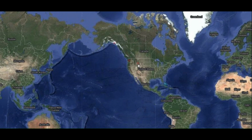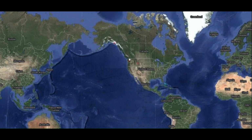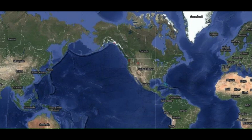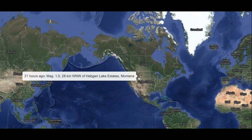Now let's see what Canada is showing. 1.8 at around Hebgen Lakes, and a 1.9 up here, and 1.8 around Alaska. And on this one, you can see that fault a little bit better coming right down into Yellowstone.